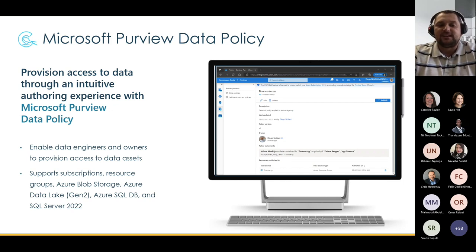It currently supports Azure subscriptions, resource groups, but also unstructured and structured data locations such as Azure Blob and SQL databases.